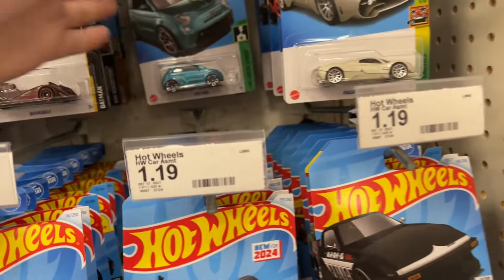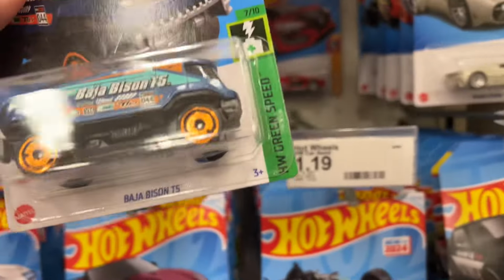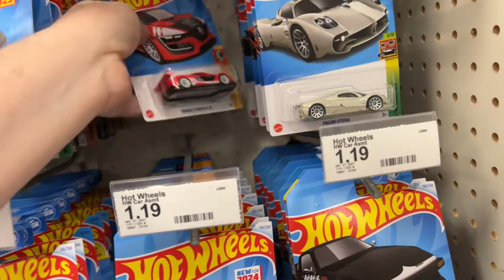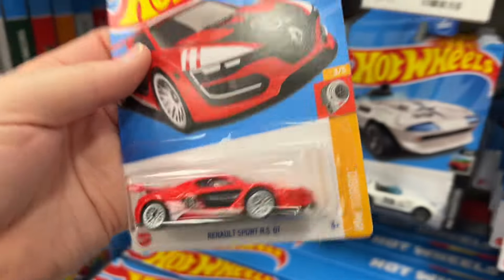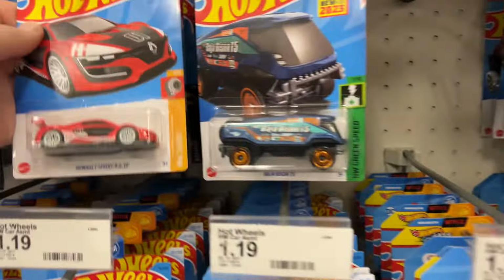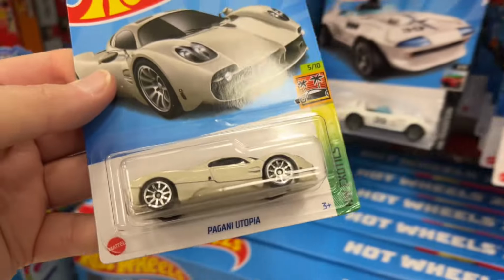Batmobile. And the Fiat 500e from last year. Yeah, that's the old one. You can tell that's the old one. Oh, wow. I remember that one, too. That's a cool one, but the Renault. That's from last year. So if you're starting now collecting Hot Wheels, now's a good time to pick up some of the ones you missed last year that were pretty cool.